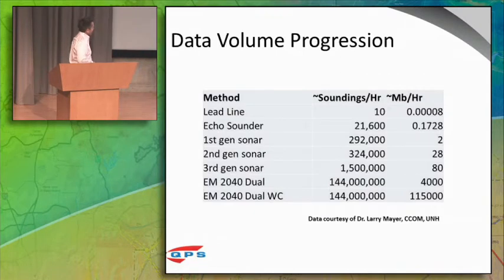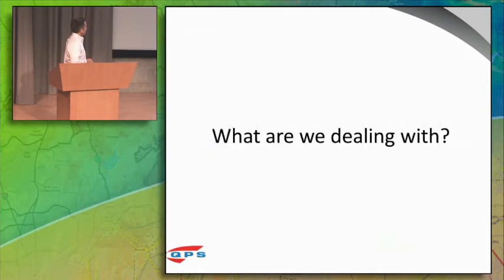Data volumes, lead line, this is what we're having to deal with. The interesting note is the megabytes per hour. So first, second, third gen sonar, not too bad. Modern sonars like the EM 2040 dual head, we're talking 144 million soundings per hour and about 4 gigabytes of data. When you tack water column onto that, you're up to around 150 gigabytes per hour. And these guys are running 12 hours for weeks on end doing surveys. So we have to deal with those kind of data volumes and reduce it to something that the scientist can end up using. So what are we dealing with?